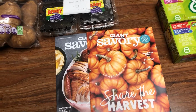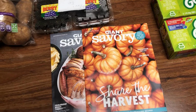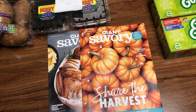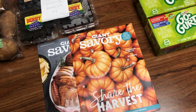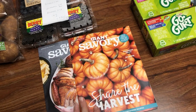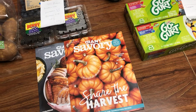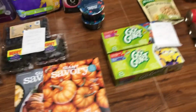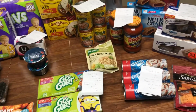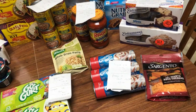I will cut out the coupons that are in them and post a picture over on Instagram if you want to see exactly what's in them. I don't know if I'll get to that today, but definitely keep your eyes out for your Savory magazines. They sometimes are found back in the bakery. I've seen them on racks in front of the store. They're always moving them around, so keep your eyes out. There's a lot of deals. I'm going to try not to ramble, try to just give you the breakdowns and get on with it.